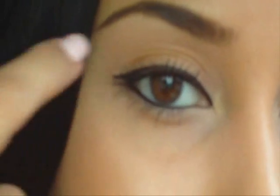And I'm not sure if you can really see. Let me try to zoom in really quick. So this is my eye for every single day. So just my eyebrows. You can see a little bit of a highlight powder underneath my eyebrow and right in the corner of my tear duct right here. And then I do my eyeliner.